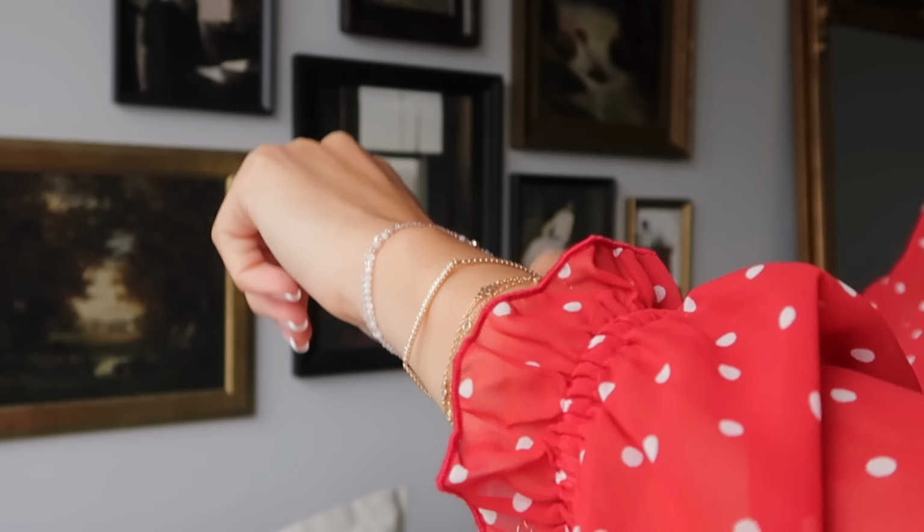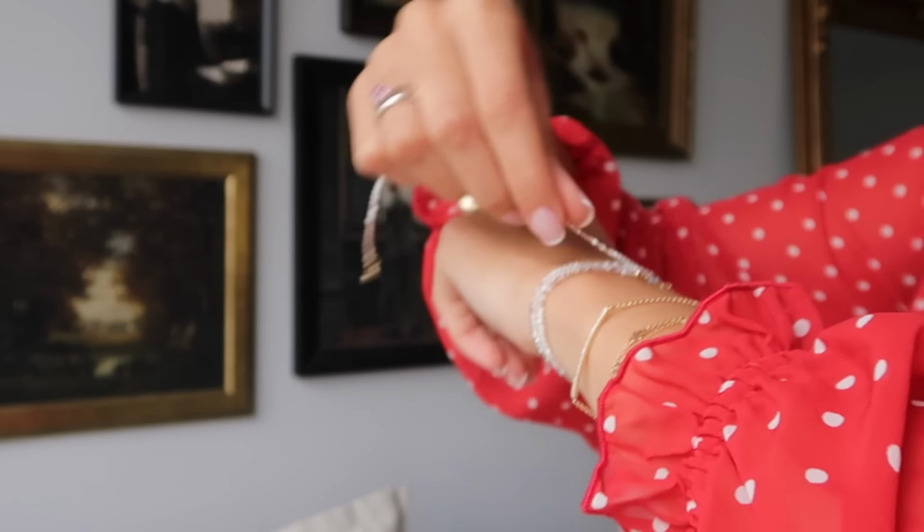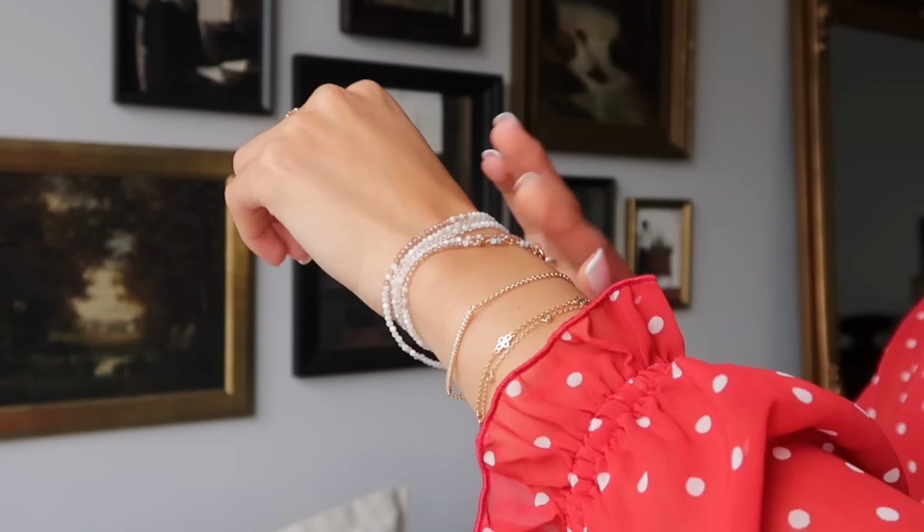They have been around for quite some time. I want to say since the 90s. And Anne Sportum's daughter is now taking over the business a little bit. And anyways, I will quickly put it on so you can see what it looks like. But this is such a special little bracelet that you can wear in so many different ways.